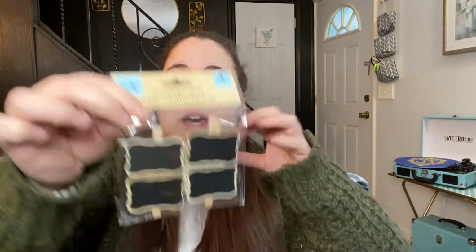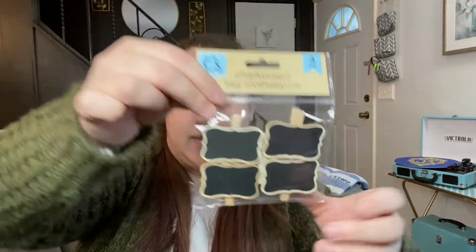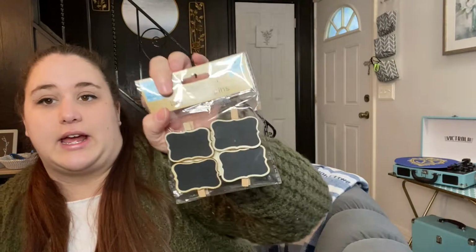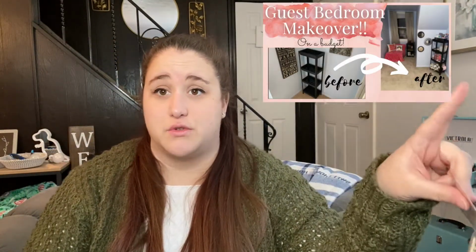So the first ones I got are these little clip tags. You can clip them onto things, and they're chalkboard. I got these because if you saw my guest room redo video, I made a guest cart with things that my guests can use. So I want to write on this "help yourself," or "take what you need," or whatever, and then clip it to the cart so my guests know they can actually use the stuff on there.